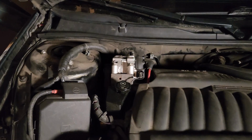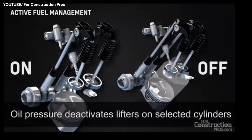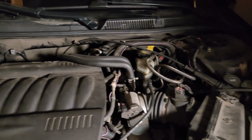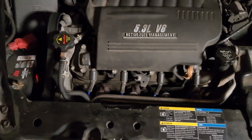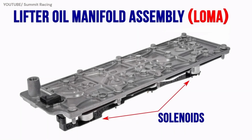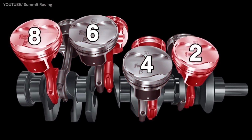This engine had something called active fuel management, or displacement on demand. The thing about displacement on demand is it's supposed to make the engine more fuel efficient, basically cutting off 4 of the cylinders by using special lifters that shut off contact of the push rod. You don't consume as much fuel. In theory, this works great. You get better fuel economy, especially when you're cruising.